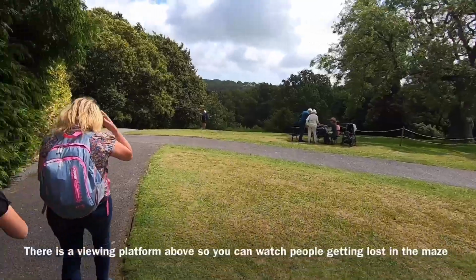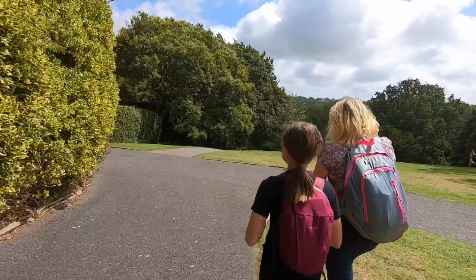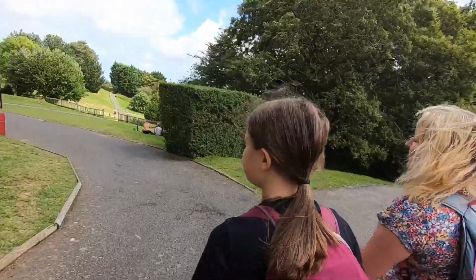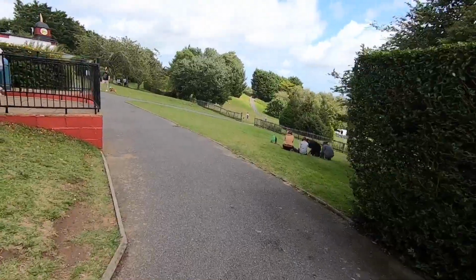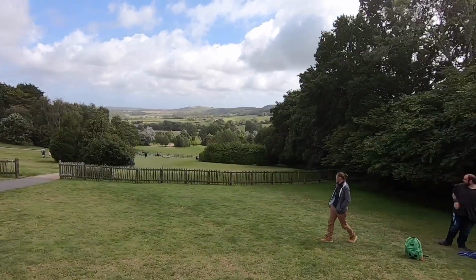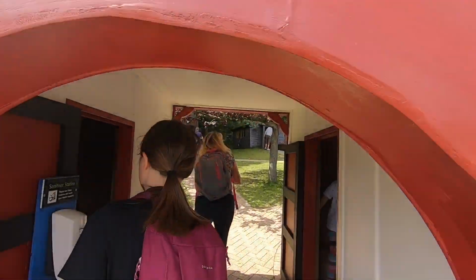Excellent. Right, we're going to head now down towards the bottom of the park. It's well kept. Oh, all the hedges are well kept. Pictures of mummy and baby at the top of these houses. Look at the view from up here. Wow. Very nice. Town village we're going into. I don't need to duck down.